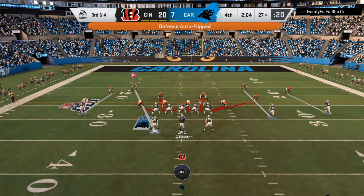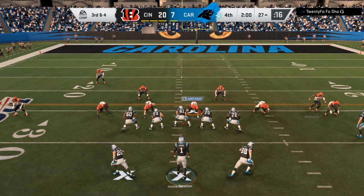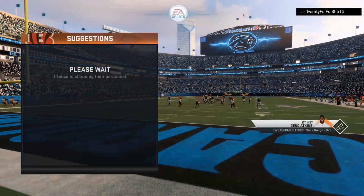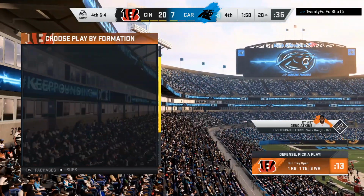A nickel look now for the Bengals as they try to get him here on third down. The shotgun snap for Newton. And they're going to get him. He's sacked back around the 28. Down under two minutes to go in this football game.